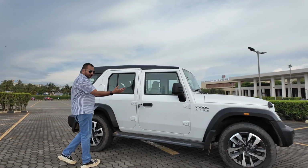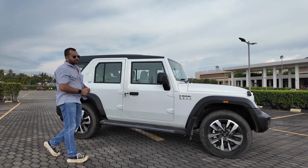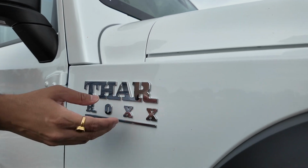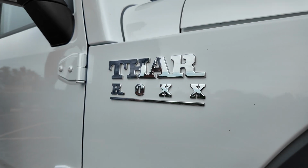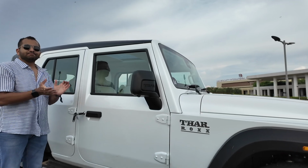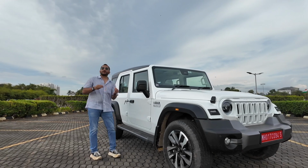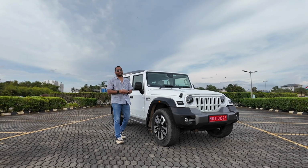This is the side profile. On the front fender, you will notice the Thar Roxx branding. Just have a look at how it is done. Thar stands out. Roxx is underlining the fact that this is the 5-door variant. Again, have a look at how tall I look next to this vehicle. Very good looking, isn't it? It is a very good design in terms of looking purpose built, but now being more welcoming to family car buyers.